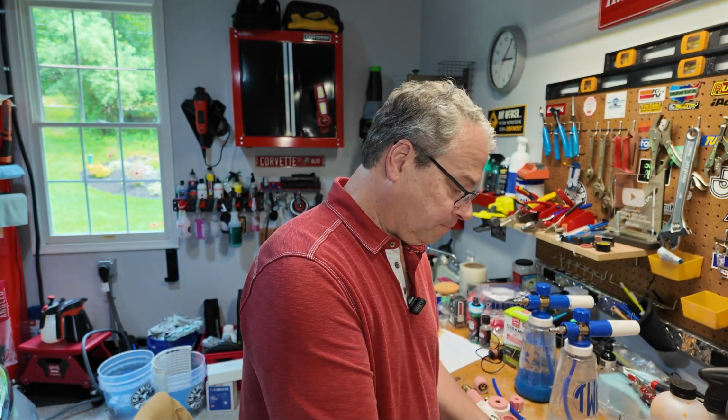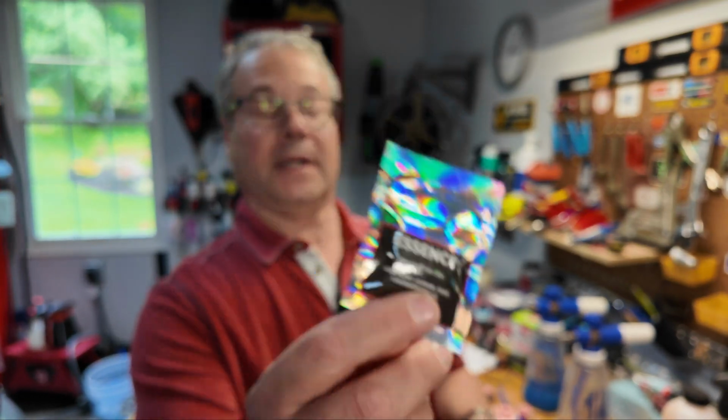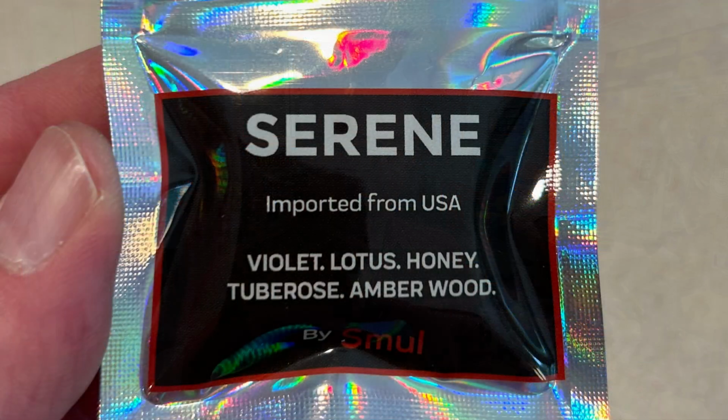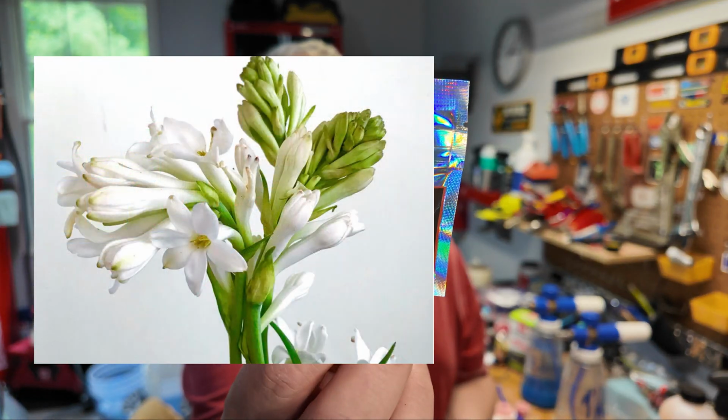So we'll open this up, and it comes with 3 different scents. Essence, and they're all imported from the USA apparently. There's 3 scents here. This is kind of like their starter pack. Essence, which is lost scent, whatever that is. Jasmine, sage, lavender, and vanilla. Smells pretty good, sounds pretty good. Serene, violet, lotus, honey, amber wood, and tuberose. I don't even know what tuberose is, but that's that one right there.